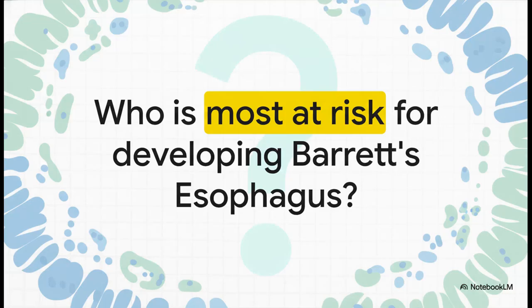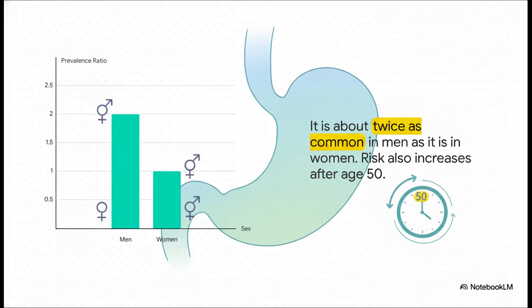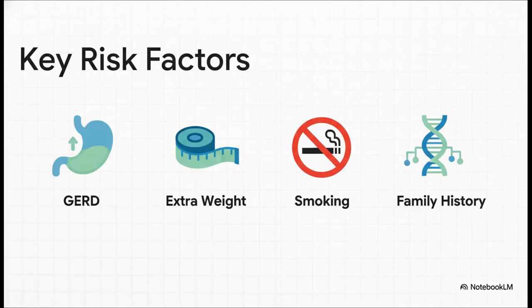Okay, so who is most at risk for developing Barrett's? Well, it turns out there are some pretty clear patterns here. For starters, it's about twice as common in men as it is in women. Age is also a big factor, and the risk generally goes up for people over the age of 50. But beyond that, a few other key things come into play.